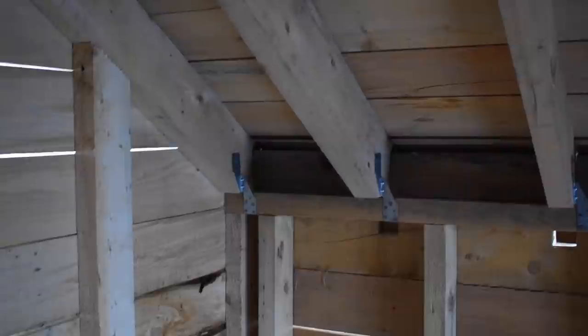Holy jeez, by George. Had to take the old hat off. It's getting warm up here working in the old loft. Well, just like that, check, check, check, check, check. Both sides of hurricane ties are on. Check it out, y'all. Look at that, beautiful.